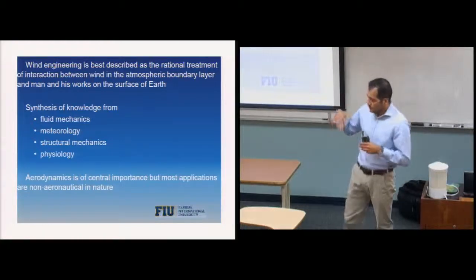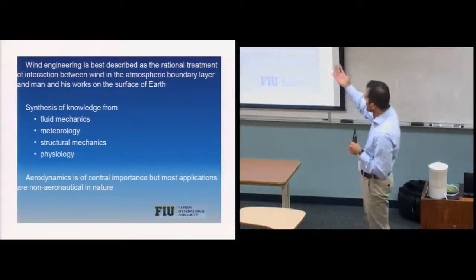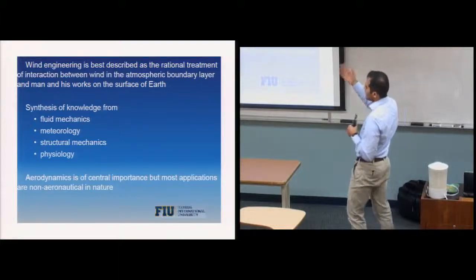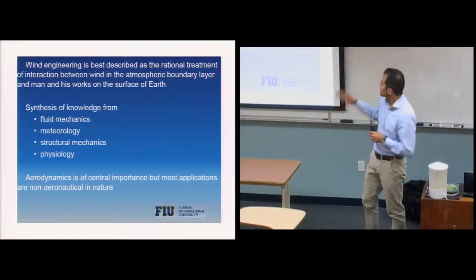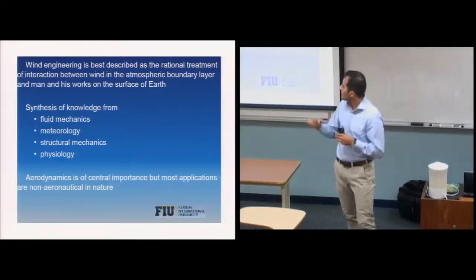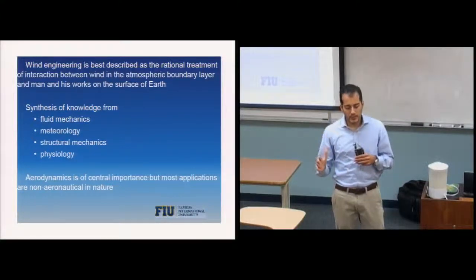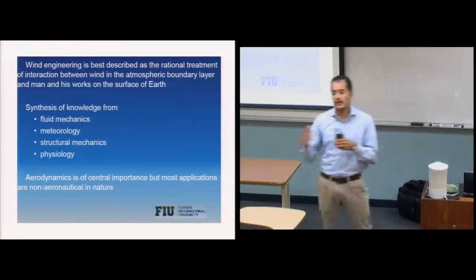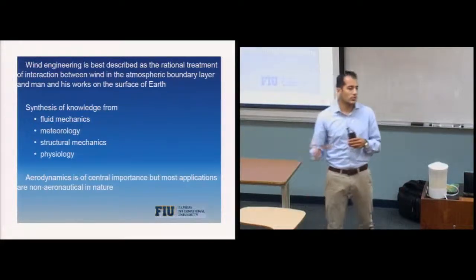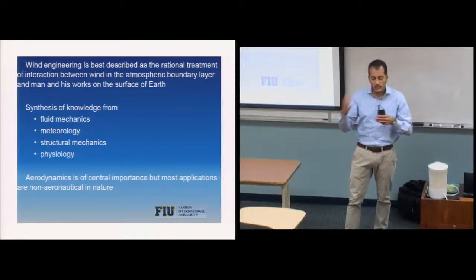If we try to define wind engineering, we can describe it as a rational treatment of interaction between wind in the atmosphere, the atmospheric boundary layer, and man and his works on the surface of the Earth. So the basic difference between civil engineering applications and aeronautical engineering applications, because a lot of people are confused about wind engineering when they hear about wind tunnels.